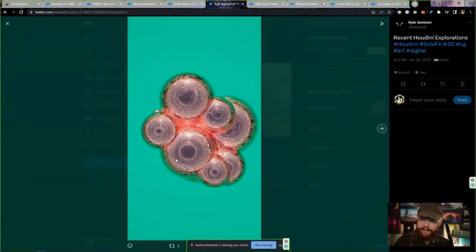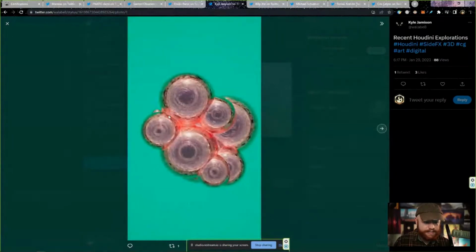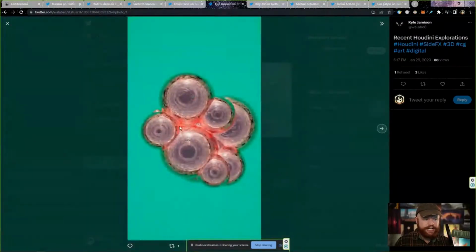It is a bit grainy in the render, so I guess that's one thing I would say right away. It needs some more samples, unless that's intentional. And if it is intentional, I'd say turn it down a bit because it's a little bit too much. But I really do like the shapes here, and I'm not really sure exactly how this was generated. Maybe this was some motion blur.